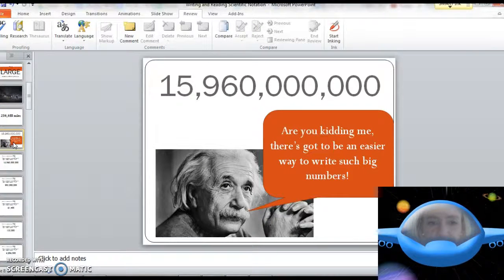The moon is 15,960,000,000 inches away. That's a very, very big number. And people like Albert Einstein are like, are you kidding me? There's got to be an easier way to write such big numbers.